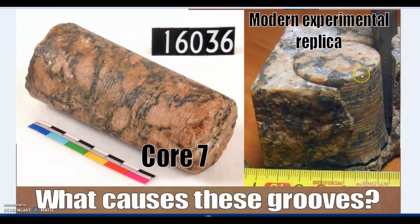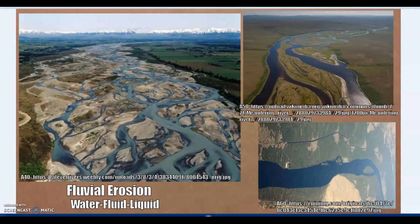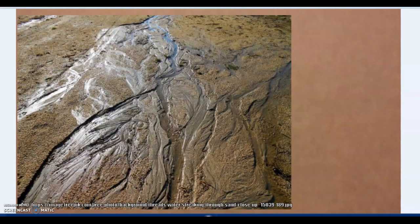But the question is sort of what causes these grooves, and there's that demo we just saw, it's fluvial abrasion. This is an example of fluvial erosion, so from the top, but we can find another example. Just as the water runs down the flat sand, eventually it'll carve out a little channel. That channel will get deeper and deeper and deeper. So those grooves formed like this type of erosion.